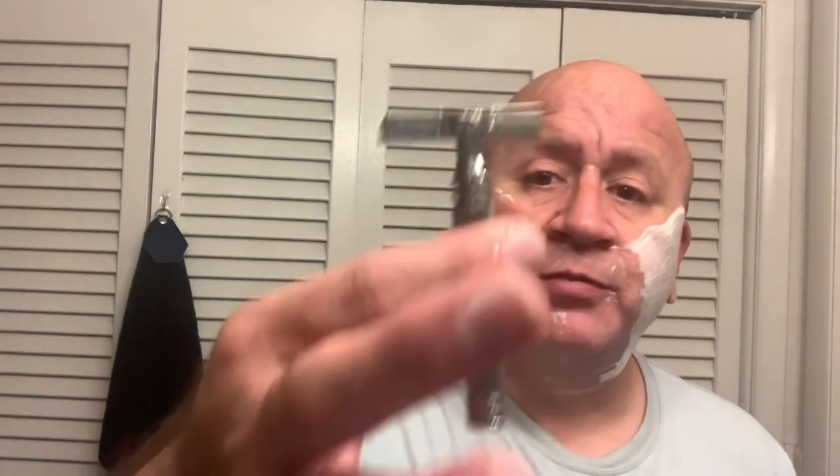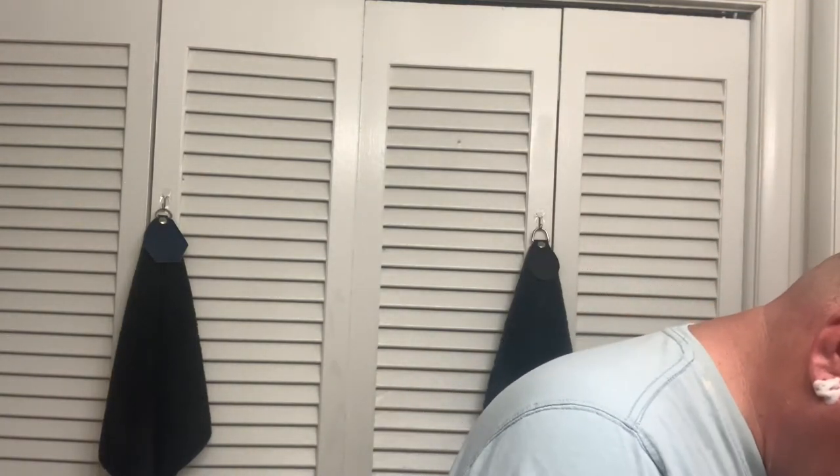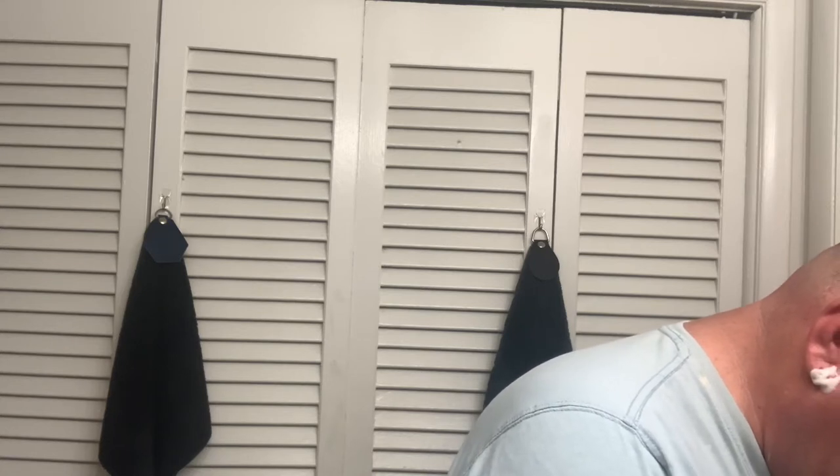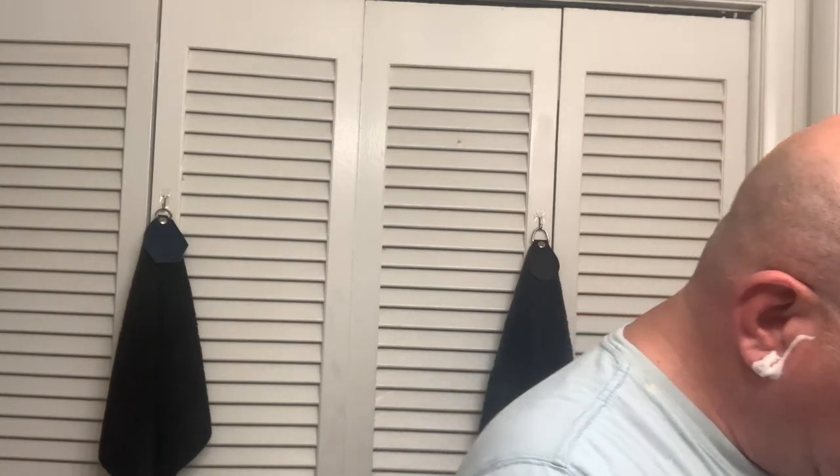In case you're wondering, what I did was I put the carbon handle on that. Carbon handle is a little too light. A little too thin, I think. One on the Timeless probably would be a better match because it's a thicker handle.